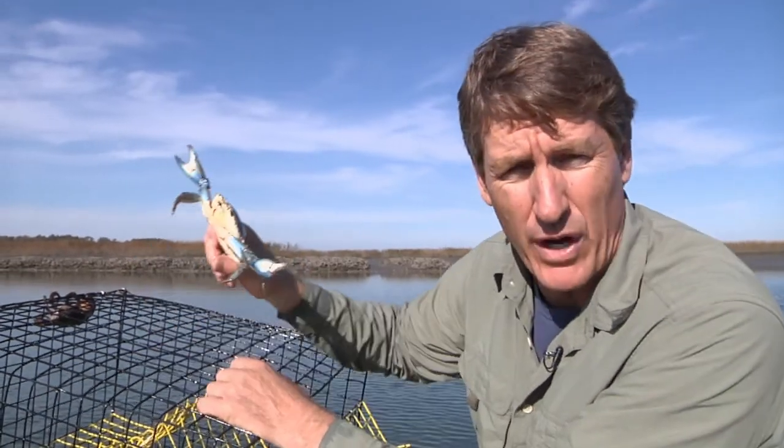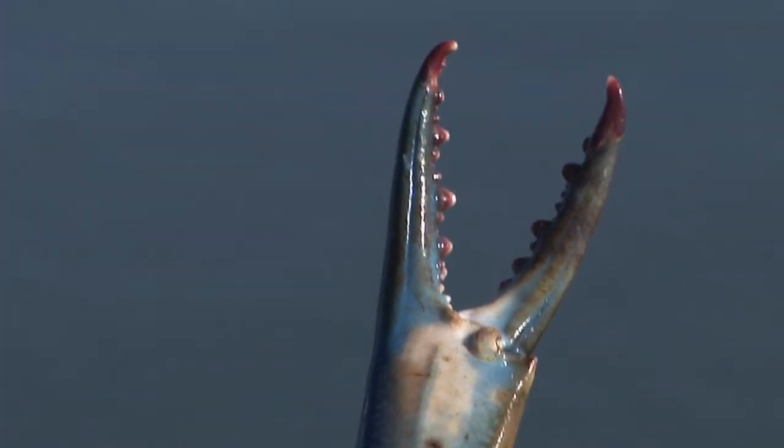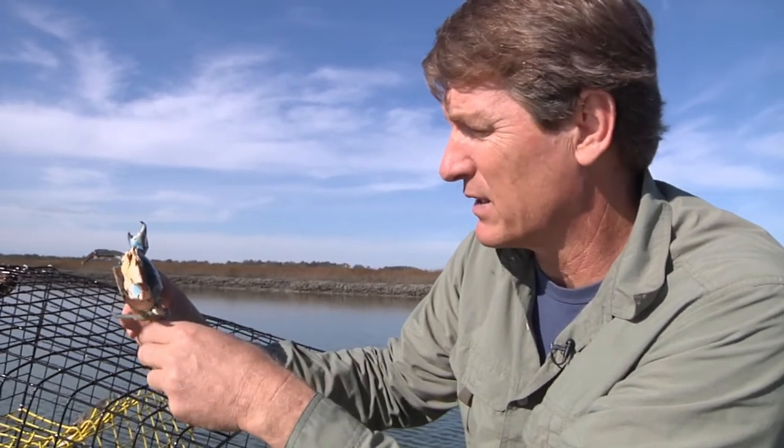But blue crabs are incredible predators. This particular crab has 2 types of claws, one that's more for crushing, even things like bivalves, small bivalves.